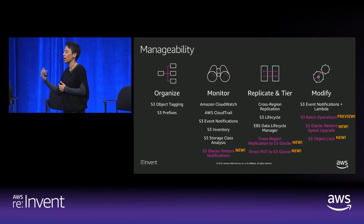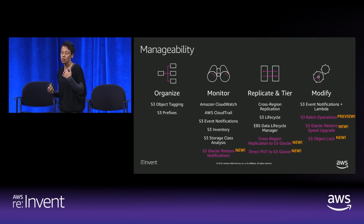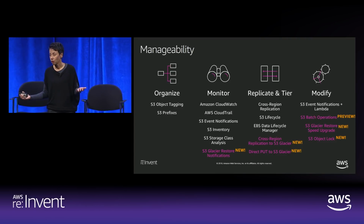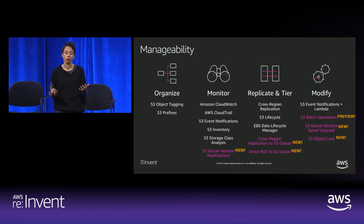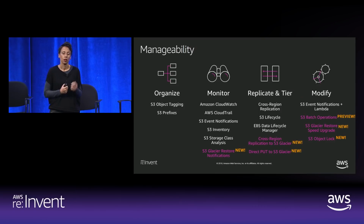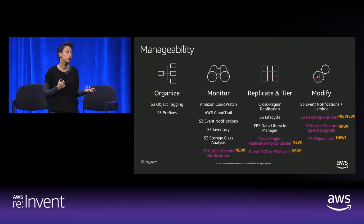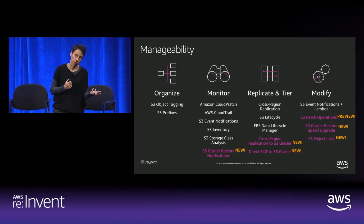And CloudTrail gives you that extra benefit of being able to set an alarm on an event occurring against your storage, and also to do that deep monitoring. The other thing that we introduced is inventory. We introduced this last year. I believe it was last year.